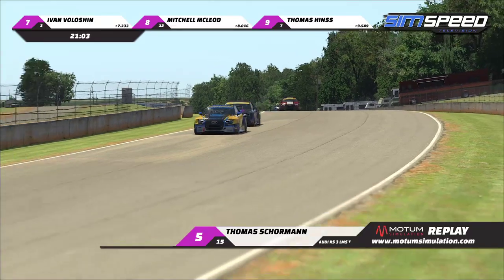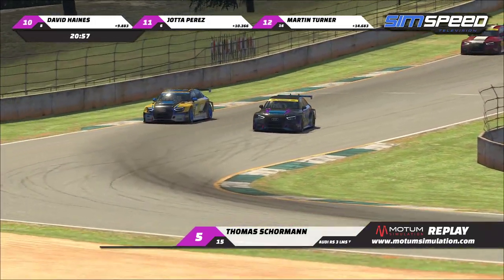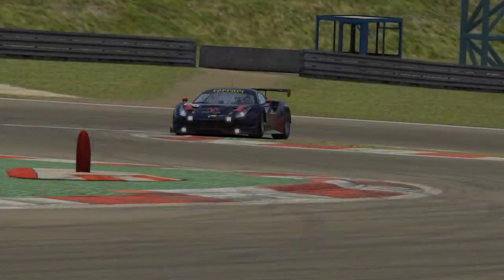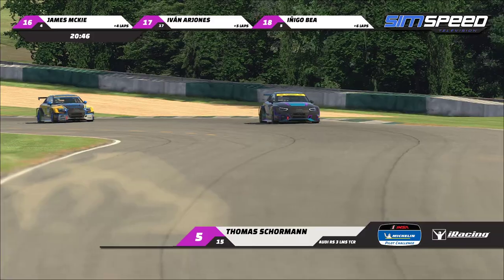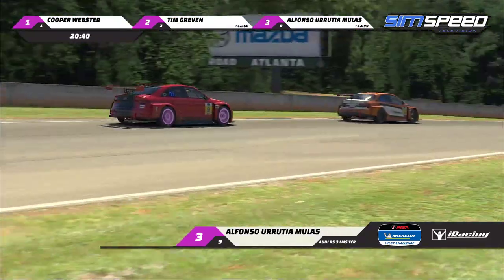Here's the replay of the pass. If we go down the inside here, Thomas Shawman, by the looks of it, has gone down the inside there, past Dave Roberts, so he's going to move himself up one there. This is the gentleman we were talking about, who did lose a couple of positions at the start of this race after going wide, so he's slowly clawing his way back through the pack, in fact, to the point that he is now plus one on his starting position.